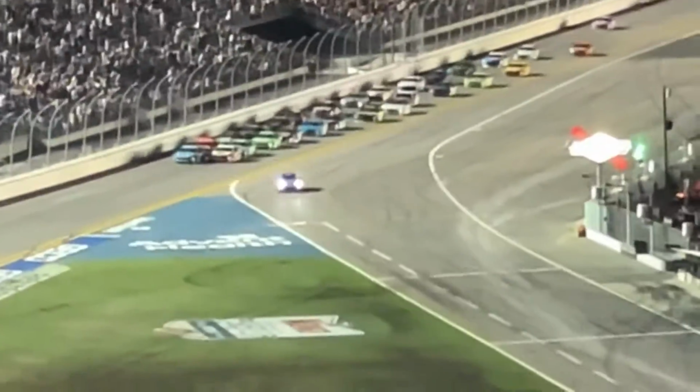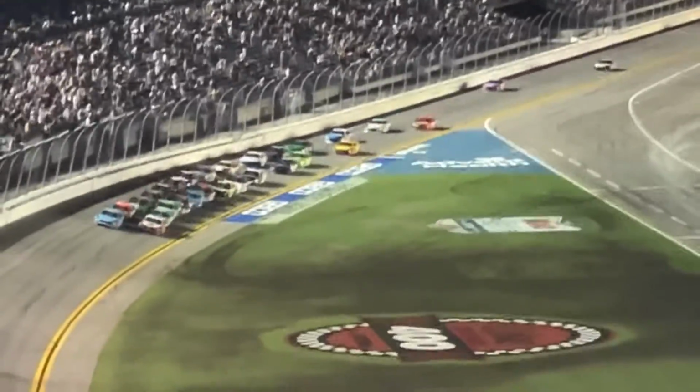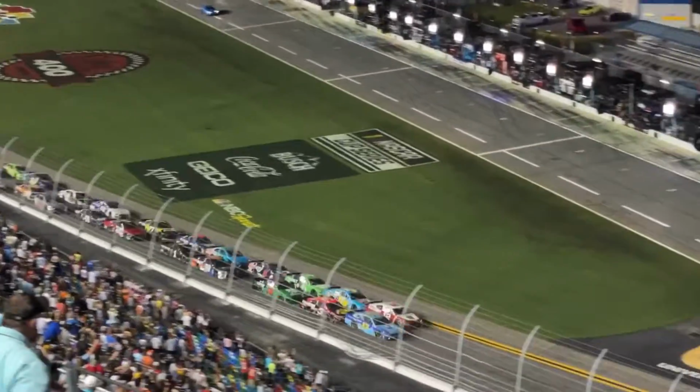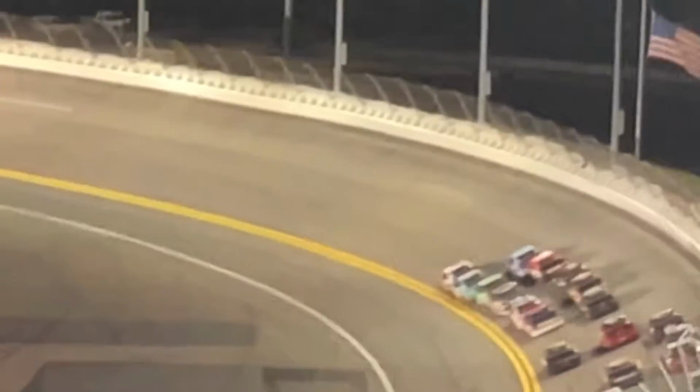Here comes Kip Childress onto pit road, getting ready to go back under the green flag. They hit the Geico restart zone. Green goes in the air. Outside lane is Chris Buescher. Inside lane is Ryan. Larson is fourth. Here's Blaney.